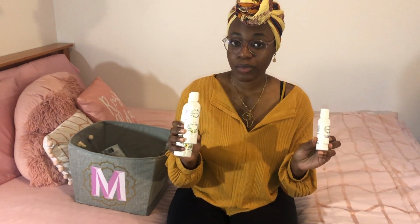I like this a lot, but it's expensive, so your girl is going to try and save her coins any way she can. But these three products are amazing. So if you have a little extra money for Christmas, please buy that, or even ask someone to buy it for you, because this stuff is really good.